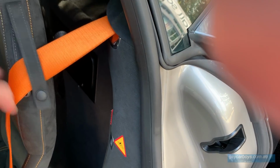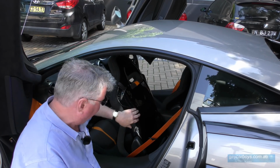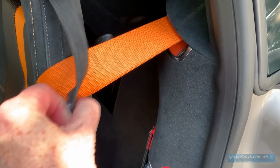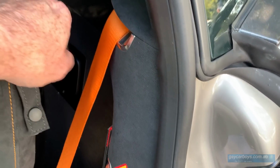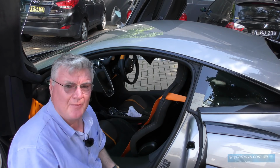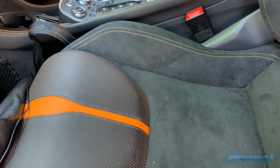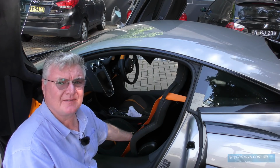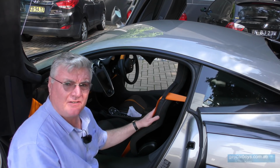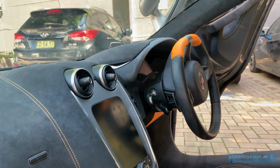You clip the seat belt into the top of the seat and you can tilt it forward to get into the little parcel shelf at the back. But it's just as easy to chuck your bags over the top. The cabin is just delicious. There are touches of orange on the seats, in the stitching, in the seat belts, and here on the lower dash.